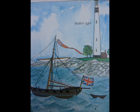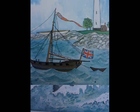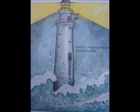The first lighthouse in North America was the Boston Light, built in 1716 on Little Brewster Island. It guided sailing vessels in and out of Boston Harbor. Over the next 100 years, many more lighthouses were built.